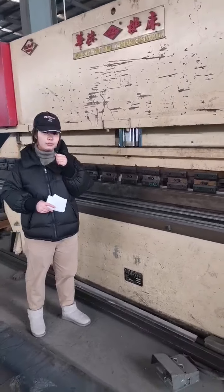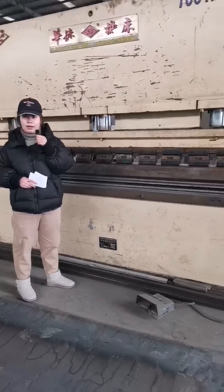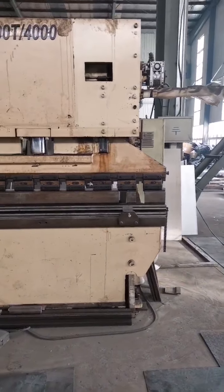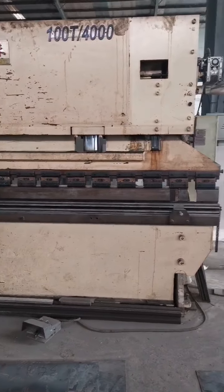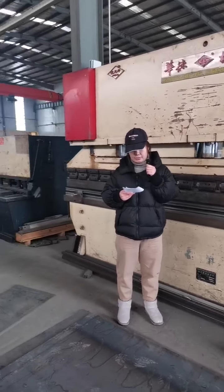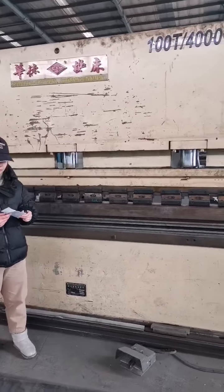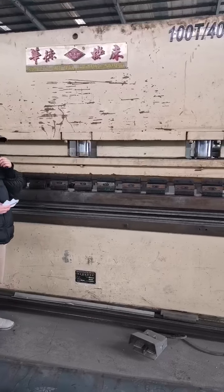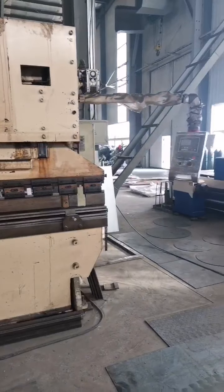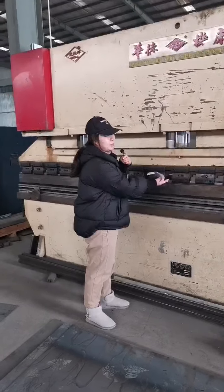The thickness of the plate that can be processed should be determined according to the length of the plate and the angle requirements. Generally, our tank thickness is 2 to 4 millimeters. This bending machine can bend the plate. Let's look at its structure. This is the workbench of this bending machine. This is the base, and this is the press plate.